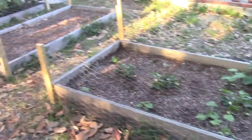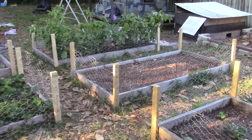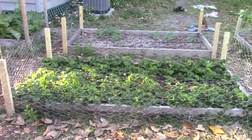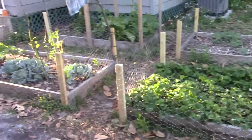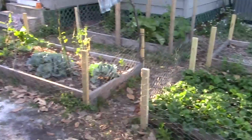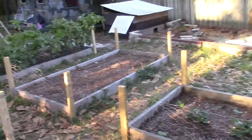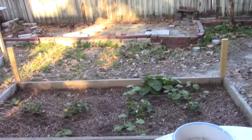Okay, so that's an overview of the garden. Updated as of April 2017. And in about a week, I'm going to go ahead and put in those other 2 boxes, one there and one here, like I mentioned in the other video.